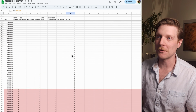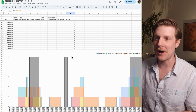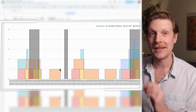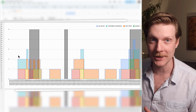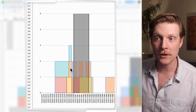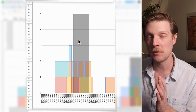So we can scroll down through all this data and come to my graph at the bottom. So the way this graph works is the gray sections are bear markets. They're not recessions. In this case, I get 1 point for a recession and 1 point for all other indicators. So if we go back to 1980, we can see that there are 3 indicators, including the orange recession, that leads to a bear market in less than 1 year.